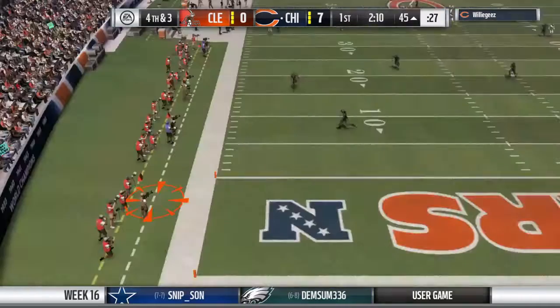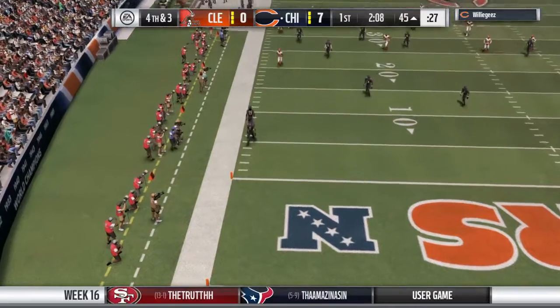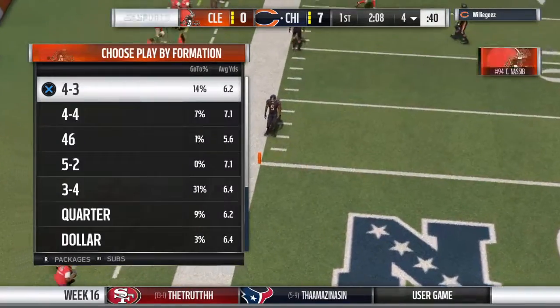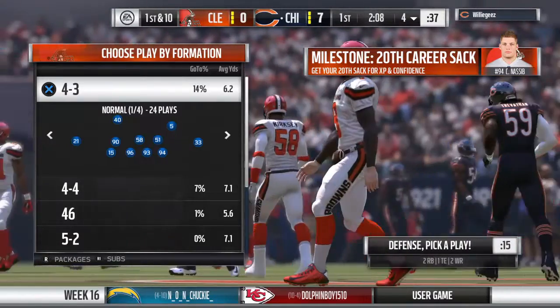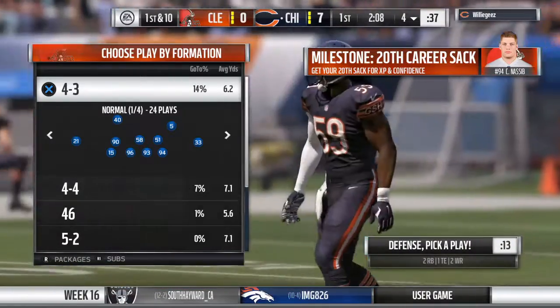And he'll get this away into the icy winter air. Out of bounds as he appeared to be looking for the corner. He got it. They're going to mark this at the 4-yard line. And now Chicago getting ready to go as they take the field.